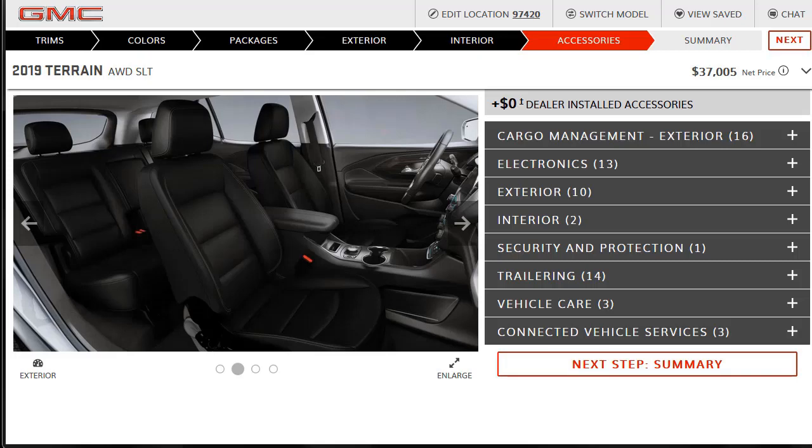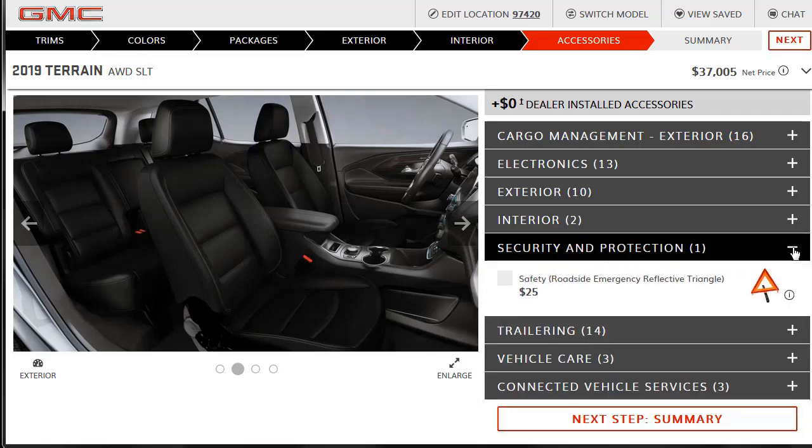GMC, being General Motors, when we get to this accessories part, some of these accessories are specific to the GMC Terrain. Most of them won't be. Here's what I mean by that. Security and protection, for instance. They've got triangles, right? They're selling you triangles for $25. Do we need that stuff? No. Do we need to spend any time going over stuff like this? No. So let's move on to the summary.